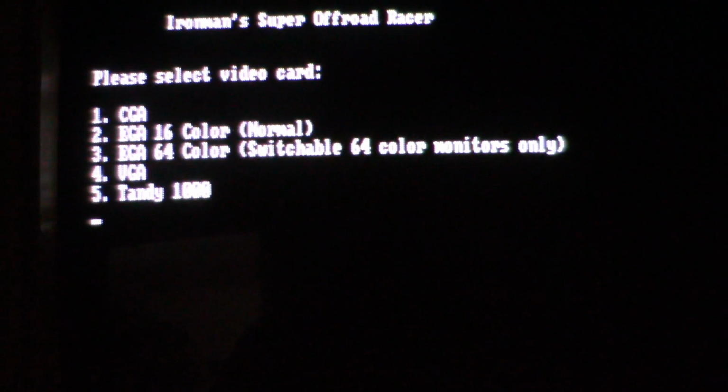So here's Ironman Super Off-Road Racer. This is interesting. Obviously, here it supports Tandy 16 color mode. It also supports two EGA modes, one being 64 color if you're using an EGA monitor. Very interesting. I'm going to show this working pretty quickly here.